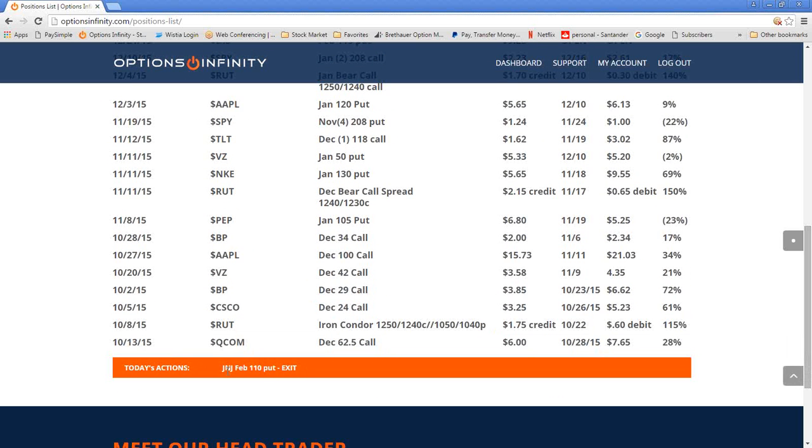The one action we have tomorrow is, I think it makes sense to just jump out of our JNJ February 110 put, and that's if it continues to go up. If it has a down day on Monday, you might just want to hang in there a little bit with the JNJ. But if it shows a little bit of strength, I think it makes sense to jump out of there, and I'll show you exactly why I want to do that.